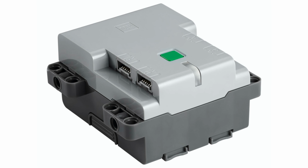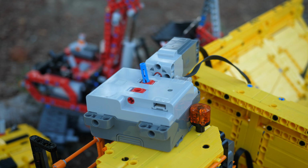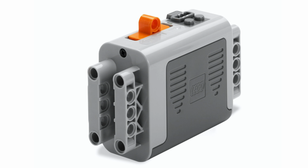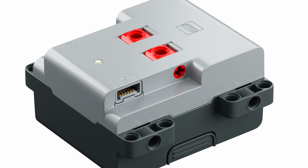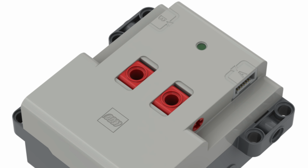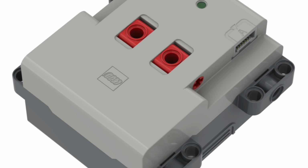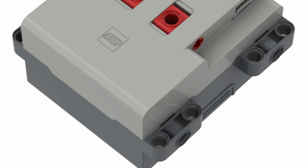However, this is just the tip of the iceberg, since the single most controversial Powered Up item is the basic battery box. The Power Functions battery box costs just $7, and its equivalent in the Powered Up line, which has no Bluetooth, no inertial measurement unit, no telemetry, and is practically identical to the Power Functions version, costs a whopping €35. That's equivalent to about $40. I will not pay that much for something that is identical to the $7 Power Functions version.